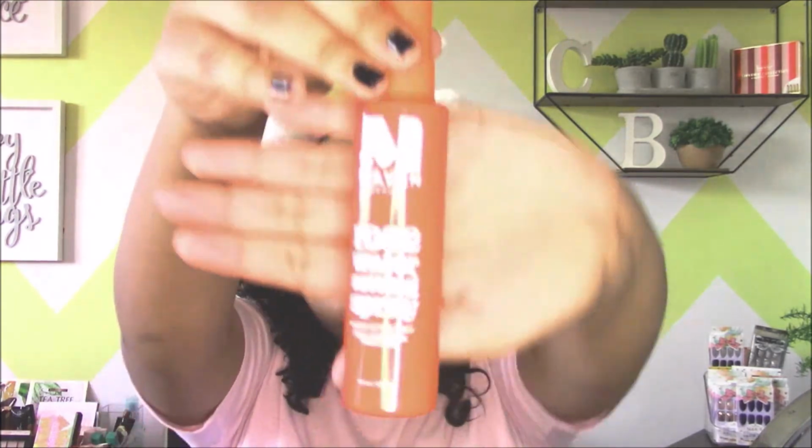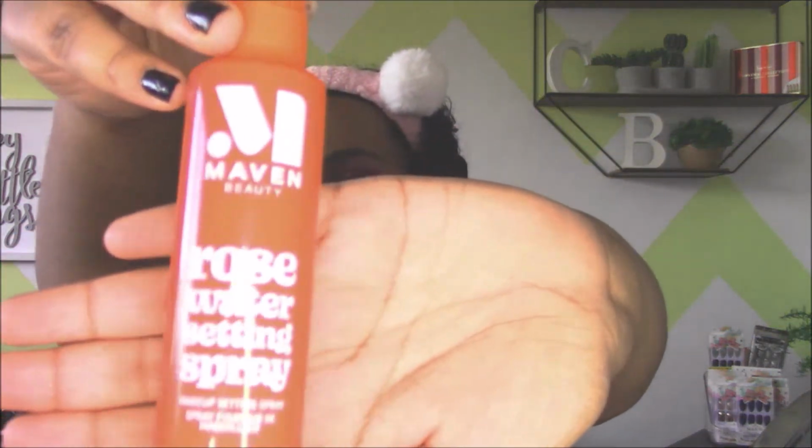Hours later. Now that I'm done with the mascara, I'm gonna go in with Maven Beauty. It is a rose water setting spray, which, like I've stated before, I think it smells amazing. Now let's hope I don't look like I'm suffering when I spray this.